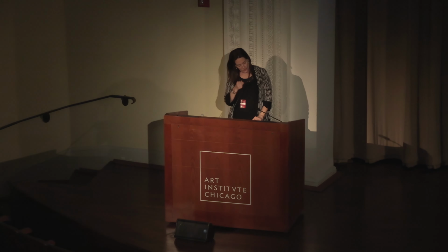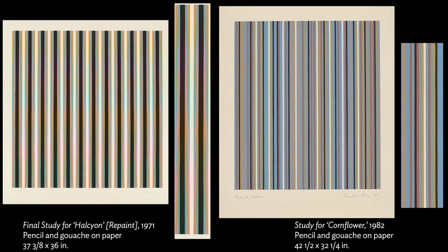But I wanted to show you some details. So for example, on the left, we have the Halcyon, which is what the artist refers to as a crossover. And here what we see is the black line is a constant. The black line goes up and down. It doesn't move at all. But if you look in the exhibition, there's a sort of orange that is thick, and then it disappears, and then it reappears and crosses over to the other side. So these colors are sort of crossing over. And that's part of the movement.